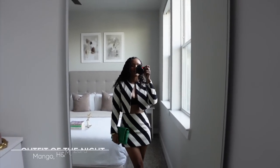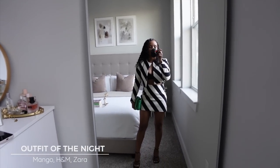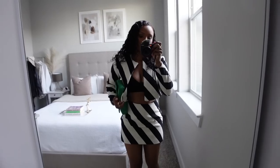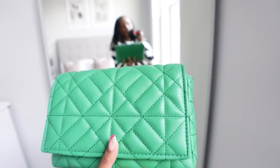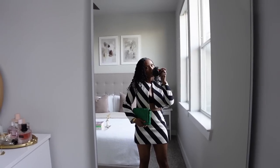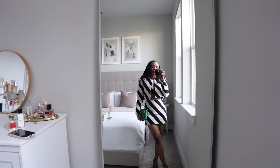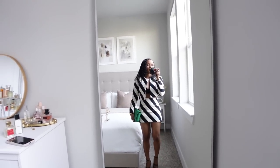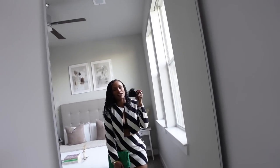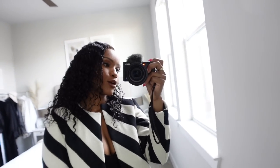So before I leave, I'm gonna share with you guys my outfit and fragrance of the day. For tonight, my outfit is this beautiful striped set that I got from Mango. I have this little bralette from H&M underneath, and I'm wearing the Zara shoes and this green Zara bag. I figured a little pop of color would be a nice contrast to wear. Lately I've been loving sets, so when I saw this I was like, this is coming home with me. I ordered it online. So this is what I'm wearing.